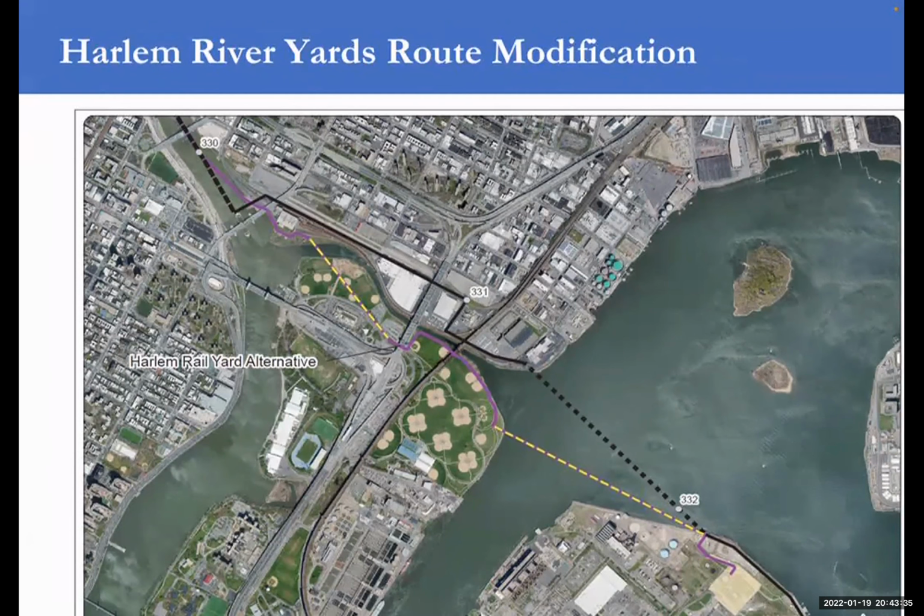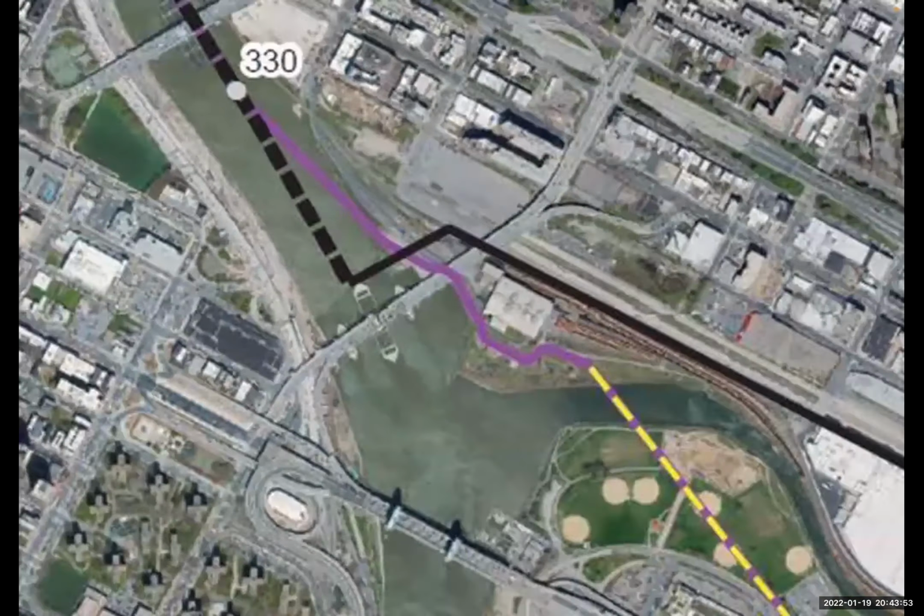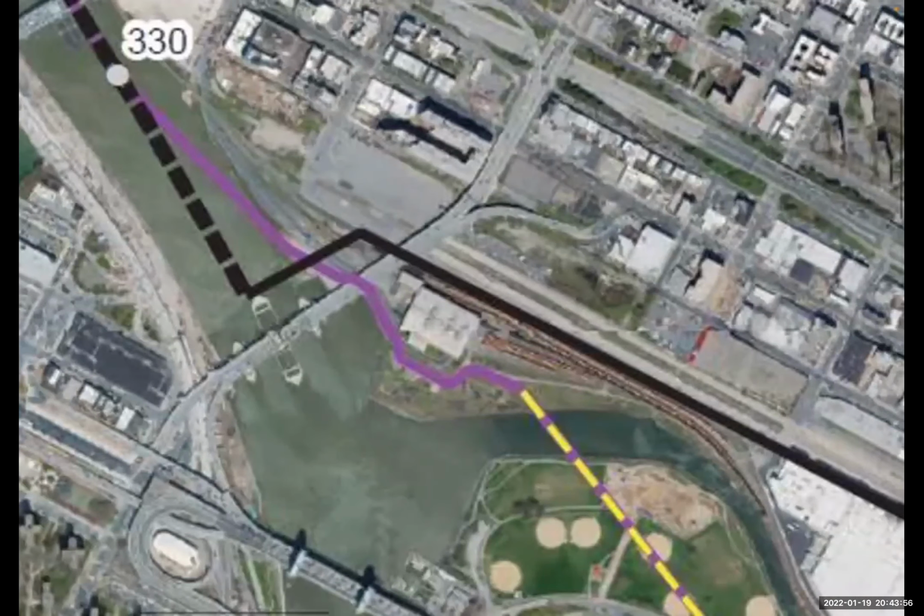So we revisited that and started to work with New York City, the Parks Department, Department of Transport, and other departments within New York City to look at an alternative. The alternative that we came up with was to go through Randall's Island. Just to be very clear, as we look at milepost 330, we come along this purple line, we transition into the Harlem River Yards for about 1,500 feet. So it's just a short distance in the Harlem River Yards. And again, this is all buried.